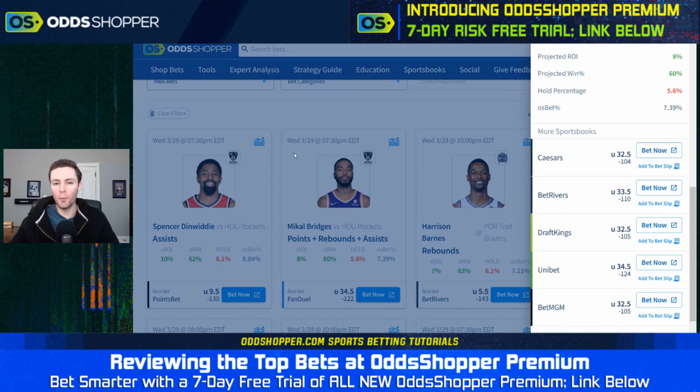And one of the real powers of OddsShopper here is that we're using the books against themselves. We're looking at what all of the different books have posted in terms of lines. We've created a fair line based on an aggregate projection of all those books. And based on that, we're trying to find out where the real value is on some of these outlier lines.